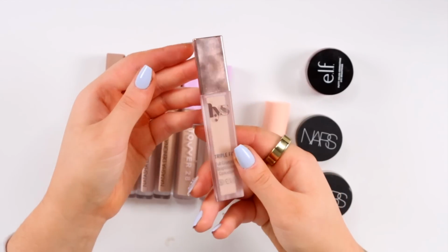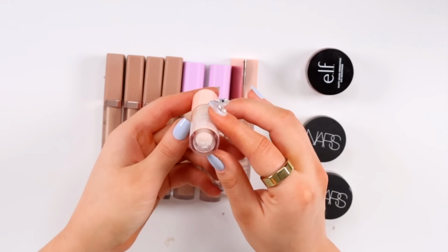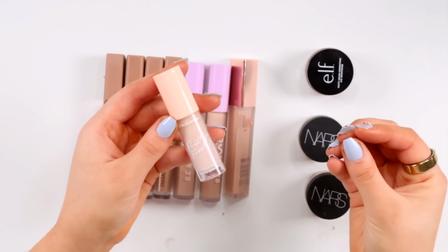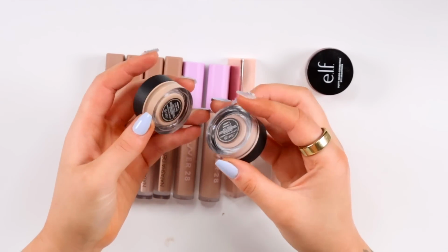Don't really have much to say about it. And then I have this ColourPop Pretty Fresh concealer, and I keep this one because it's a really light shade, Fair 20N, so I like to mix this if I need something even lighter under my eyes if I'm super fair that day. And then I have 2 of my favorite concealers ever for spot concealing my acne spots.